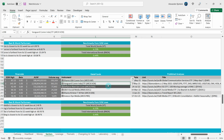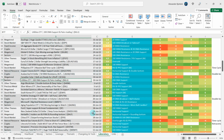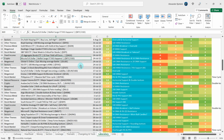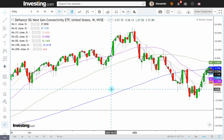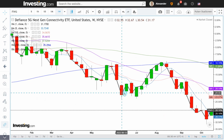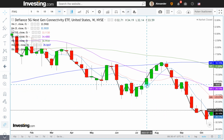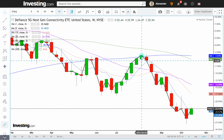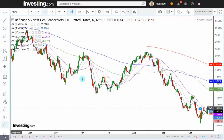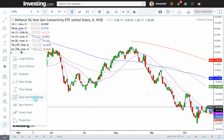Next on the list is the 5G ETF on the 24th of July. It is here. 100 moving average is king minus 1, 100 daily moving average resistance, minus 5 here on the technicals. Let's go to the 24th of July. So the 4th, 11th, 18th. So here is the last candlestick when I did the analysis. We did get a rally up, but it got rejected at the blue 100 week moving average. Going to the daily data points, like that. So let's have a bit of a look.